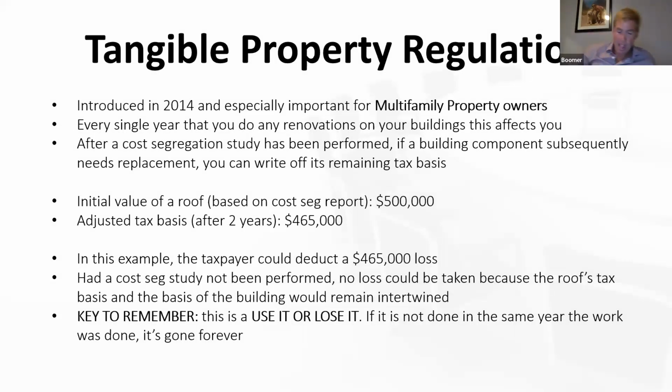So everything I talked about up to now all had to do with cost segregation. Like I mentioned briefly, there's other tax savings opportunities that are available to you. And let me just touch on this now, but this is where we can have an individual conversation about your property and we can determine how we can help you save money beyond just the cost seg study.